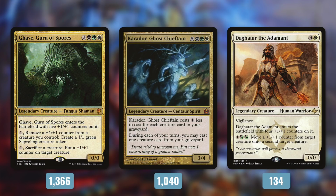Carador Ghost Chieftain comes in second at 1,040. And the closest thing to a flop is Dagatar the Adamant with 134 decks. So again, if you're looking at an Abzan commander, there's a 100% chance that it's legit. So pressure's on Wizards, don't mess up on the next one. So now let's move on from number 2 and move on to number 2.